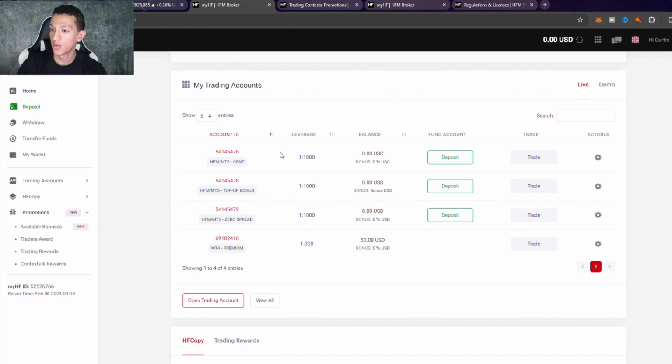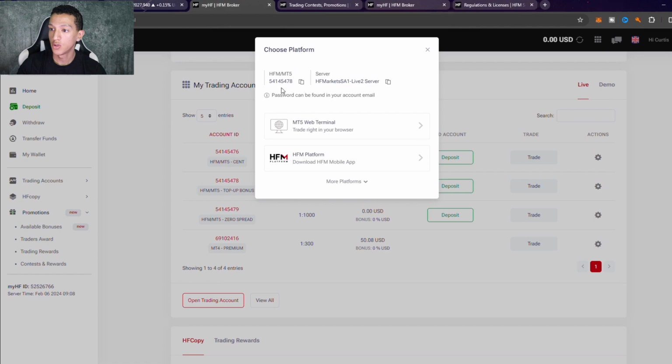So obviously let's go to our live accounts. Let's go into our demo account. Let's click trade. As you can see there on top, we have HFM MT4, MT5. Then we got the HFM server. This is basically the server you'll be using on your phone when logging in. So this is also important. So we'll just get over to our MT5 on the account, on the phone.